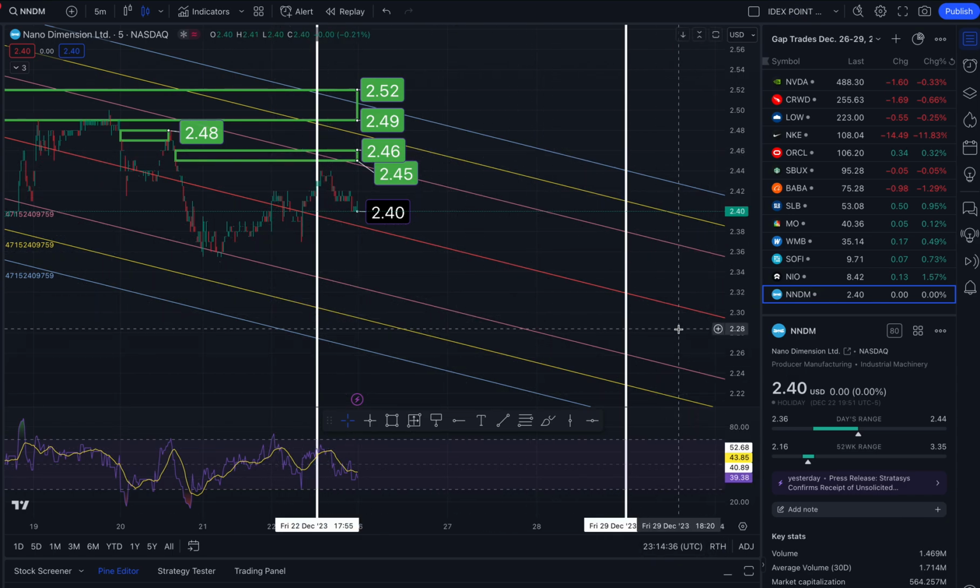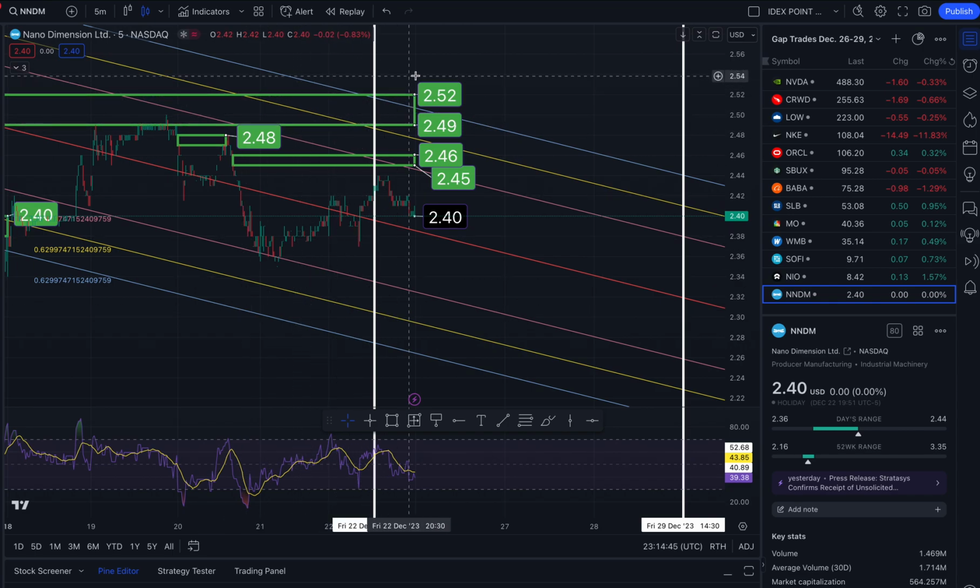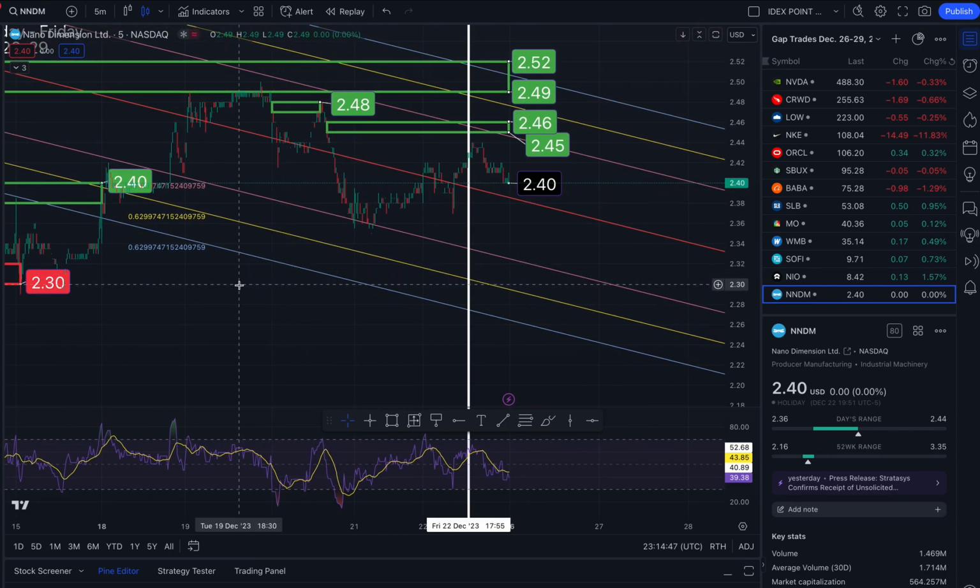So make sure you pay attention to the RSI and the MACD and look for these gaps. But once they close out, I will anticipate a sell-off because we will be at resistance. And then make sure you also look for any gaps to the downside that are in this time frame.